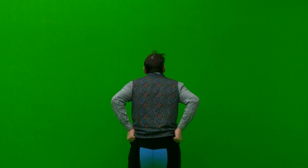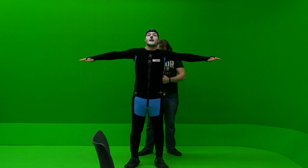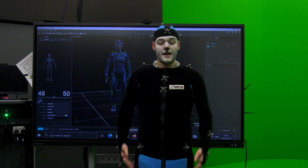So I put on my surprisingly tight motion capture suit. I was then covered in special white dots, which reflect light that the computer, or the cameras, can see. Now that I've got all these dots on me, the camera can recognise all of my movements.